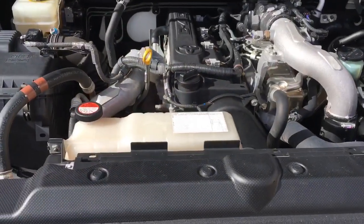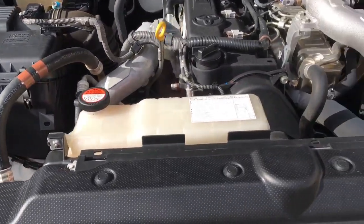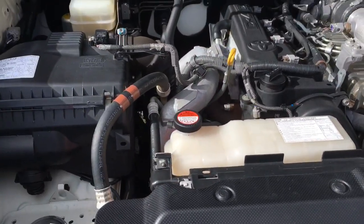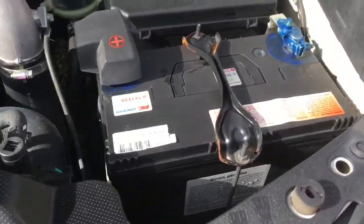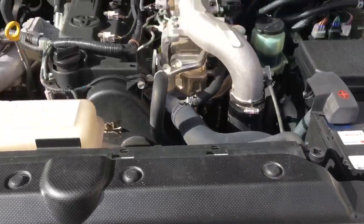All right, so with this one, we've given it a bit of a clean up, as you do. It was a bit grubby, so then you can see what's going on if you've got leaks or problems. Much easier to see what's going on if it hasn't got a couple of layers of grease or grime over it. Secured that battery we found was insecure, checked the terminals of course as well, so it's all secured now.